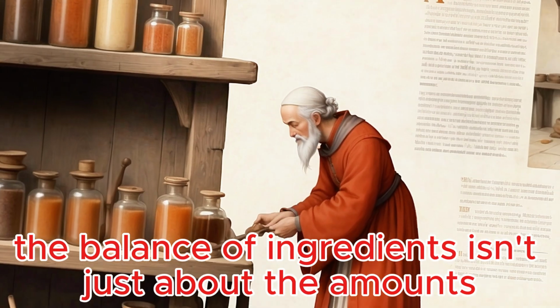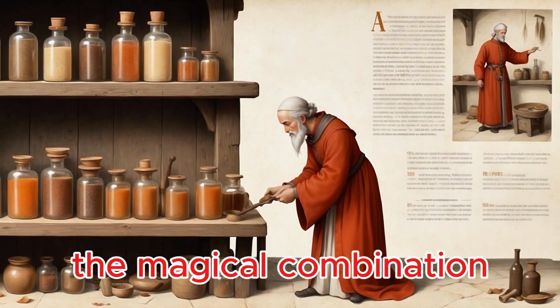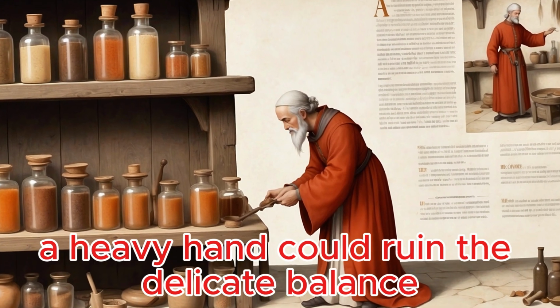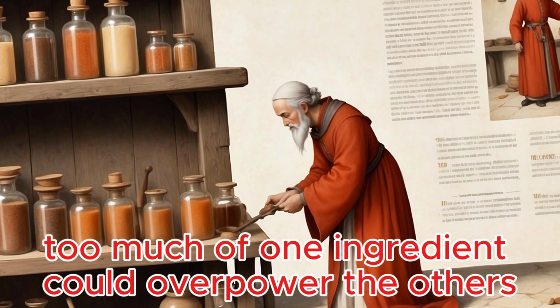The balance of ingredients isn't just about the amounts, it's about the alchemical harmony, the magical combination that could turn a simple herb into a healing potion. A heavy hand could ruin the delicate balance. Too much of one ingredient could overpower the others.